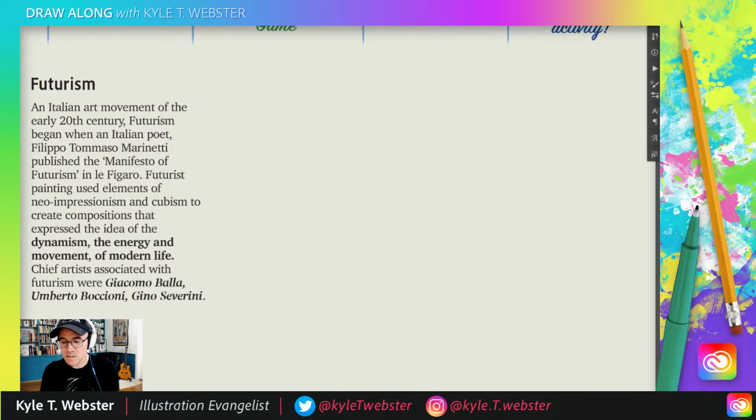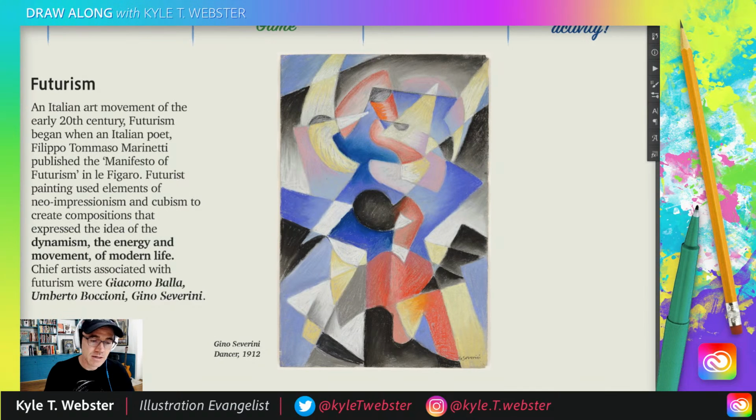Let's take a look at some more of it here. So this is Balla. Here we have one from Severini. This one's called Dancer. So it's not that they shied away from figurative subject matter, it's just the treatment of it. And you can see here also this has a bit of a cubist look to it, doesn't it? But they were happy to work a little bit with the human form, but they definitely wanted to abstract it in such a way that it was hardly recognizable in the end, which you can kind of make out a figure here, right?